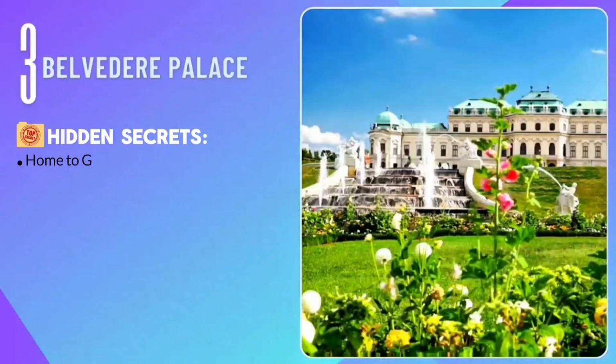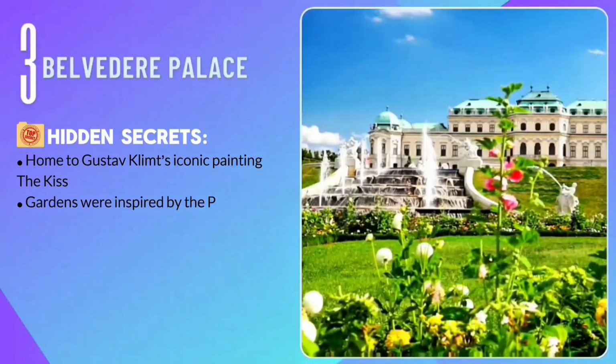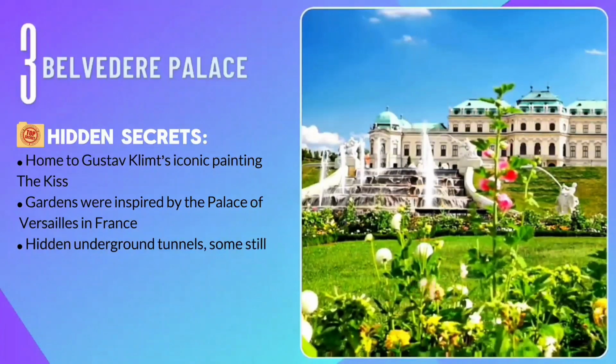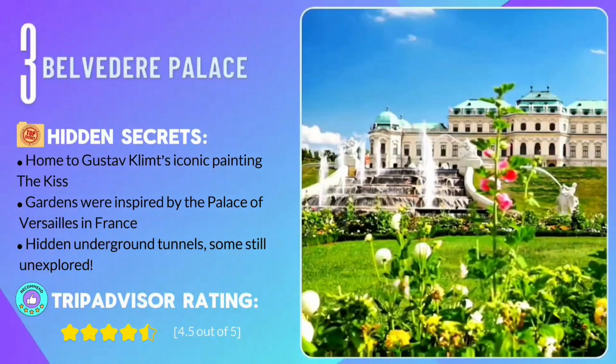Hidden secrets, home to Gustav Klimt's iconic painting The Kiss. Gardens were inspired by the Palace of Versailles in France. Hidden underground tunnels, some still unexplored. TripAdvisor rating, 4.5 out of 5.